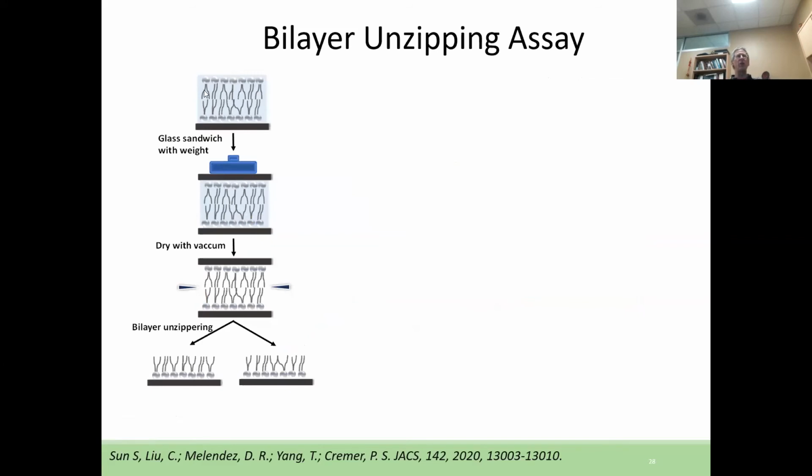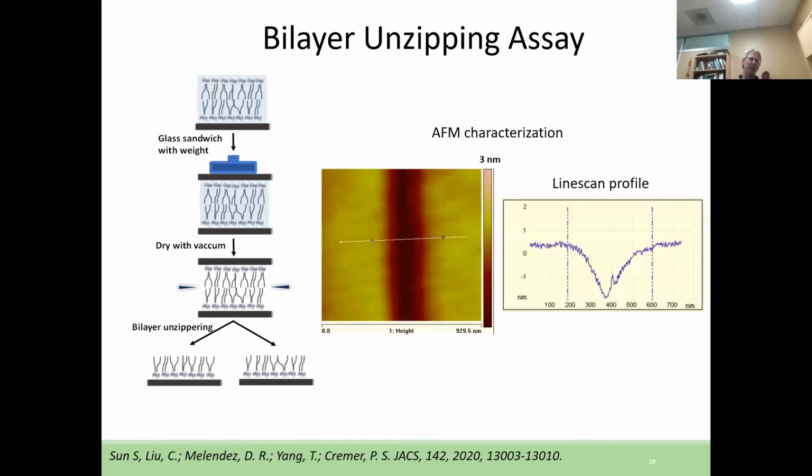So you start with a lipid bilayer on a planar solid support. You put another piece of glass on top, so one piece on the bottom, one piece on top. She then put a weight on top of this to try to push out as much water as you could. When you do that, she then vacuum dried this and split this apart. They were held together by pretty good adhesion forces, so you use tweezers to pull these apart. And you can do a number of different assays, one of which is atomic force microscopy.